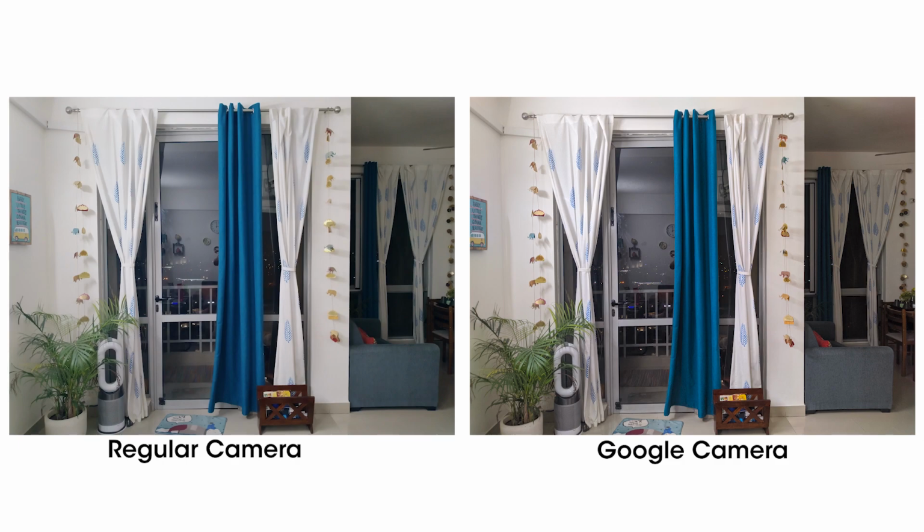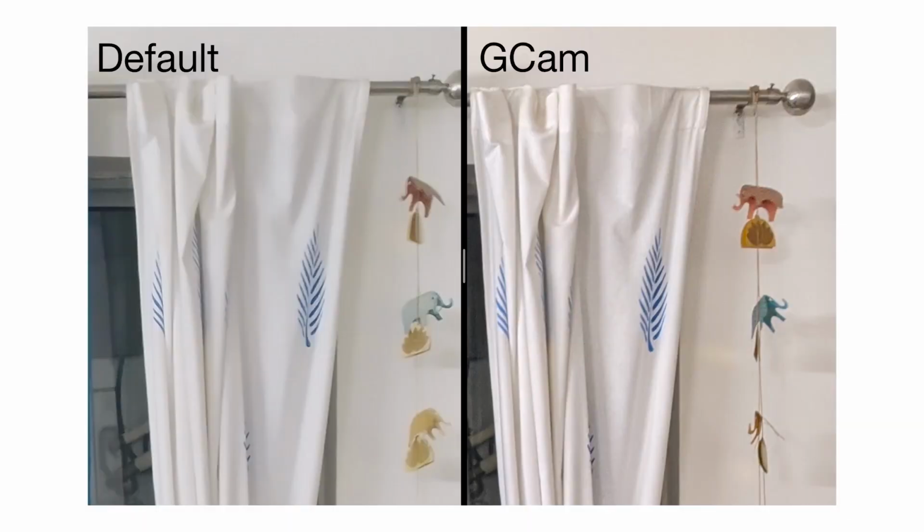Now with portraits, again the GCam portraits look better. You can take a look at it for yourself. Talking about indoor shots, you can clearly tell that the default algorithm is doing a lot of noise correction at close crop. If you take a look at the top of the curtains, you can clearly tell how the default algorithm glosses over the details, and in GCam you can see the crease lines clearly.